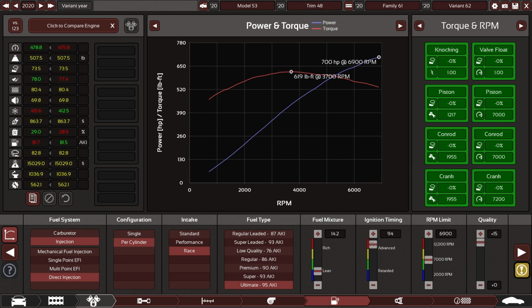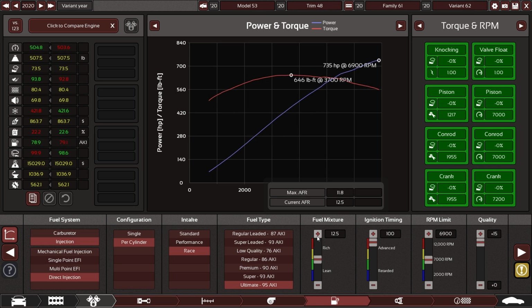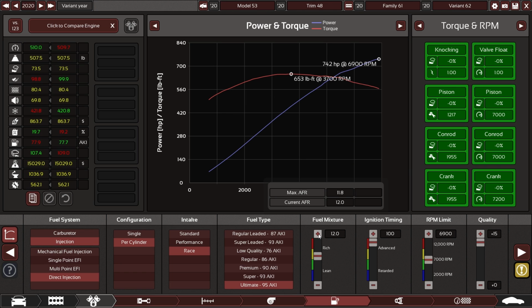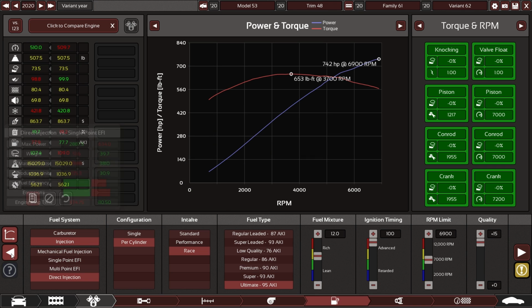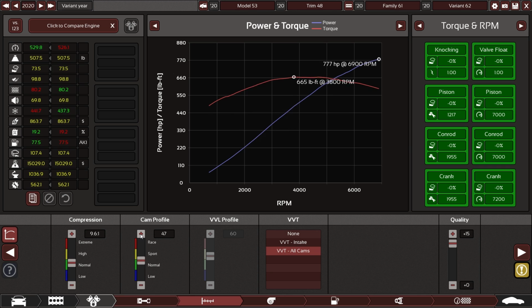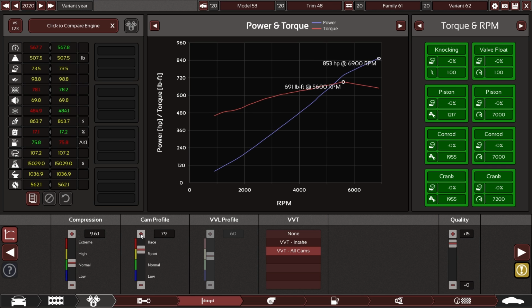Ignition timing can go all the way up. Fuel mixture can also go pretty high. And now we poke the cam profile. Gonna get well above 800 horsepower without even tuning the exhaust anymore. 850, 860, 863, where's our peak?